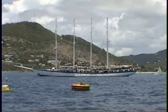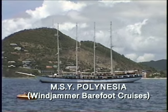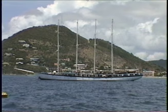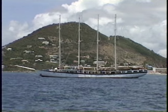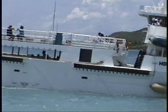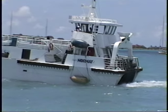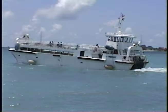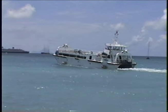On our long ride to the tender landing, we passed Windjammer Barefoot Cruises' four-masted schooner Polynesia, which was built in 1938 as the Argus. Norway's 88-foot tenders were called Little Norway 1 and Little Norway 2, and were their own registered ships. When not secured atop her bow, these catamarans, which were inspired by World War II landing craft, were busy shuttling up to 450 guests to and from the ship.